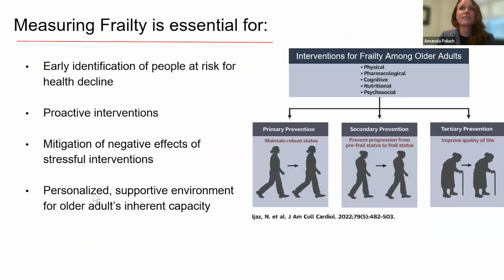So measuring frailty is essential for several reasons. It allows for this early identification of people who are at risk for health declines. When they experience those stressors, are they going to experience severe limitations in their functional ability and won't be able to return to their original health status? It also allows for more proactive interventions that can help us prevent or slow the progression of frailty. And then additionally, we can think about the mitigation of negative effects of stressful interventions.